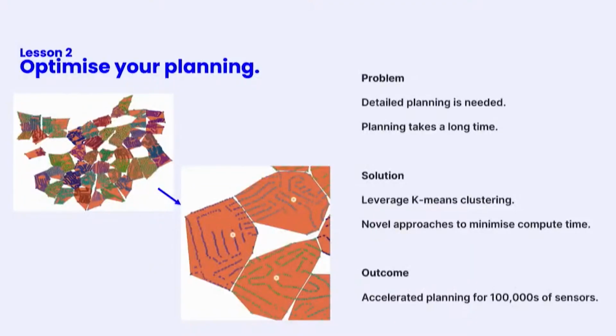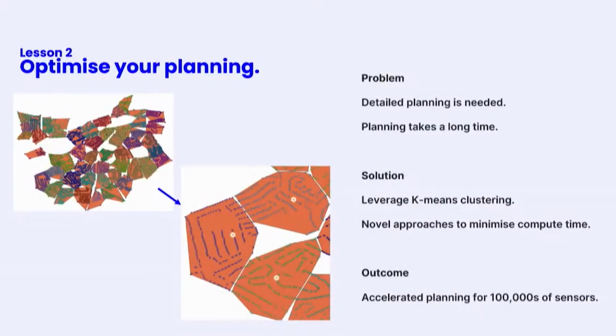Lesson 2, optimizing your planning. If you're going to have customers of a network and you're designing for them, then you need to have the planning done properly. Oh, we're back. We need to have the planning done properly. I'll keep rolling.